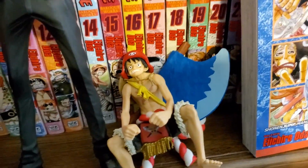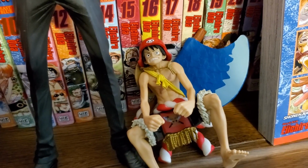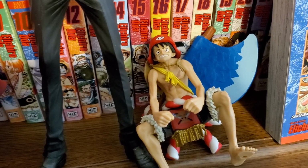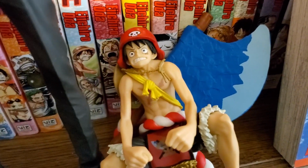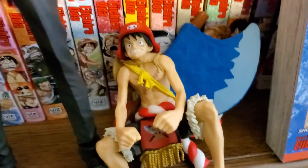And then next we got is Luffy from one of the movies. I haven't seen all the One Piece movies, and yeah, this is from one of them. And he has a giant axe, he has a helmet, and I got this from my very first Loot Anime way back in 2017. So yeah, that was my first One Piece figure that I ever got.